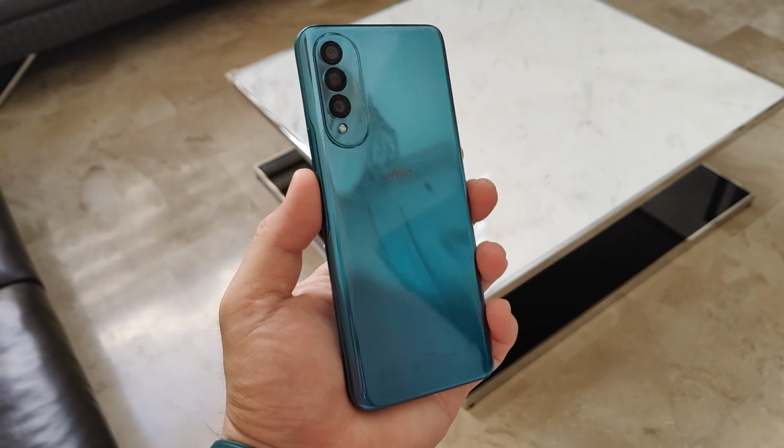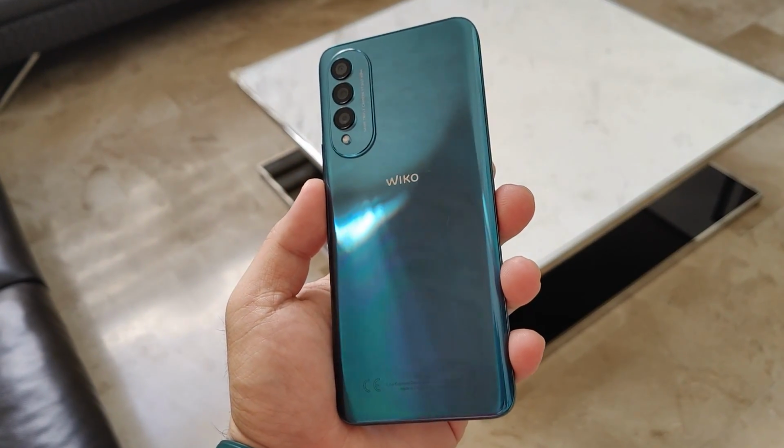But overall, I can, well, really recommend this for 9,990. It really packs a lot of punch, especially when you love photography. This phone can really perform and you should really consider it. Even though it's really brand new na brand, this is running already on Android 11 and I can assure you na smooth ang experience nitong phone na ito.